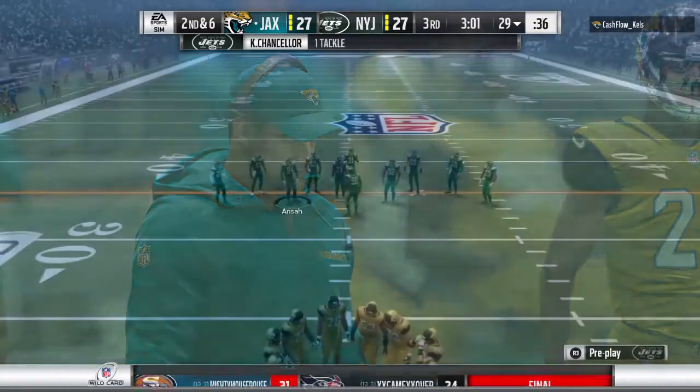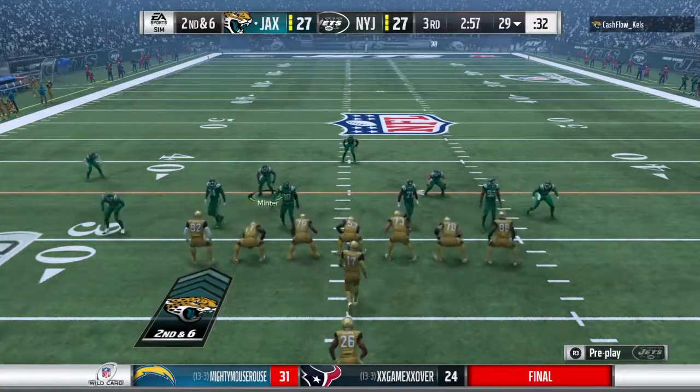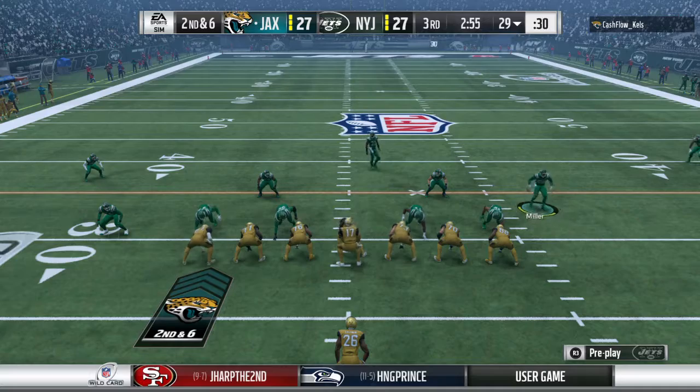that's just not being prepared. So now, are they determined? Are they ready to read their keys and make the proper plays? And we'll see how determined they are.